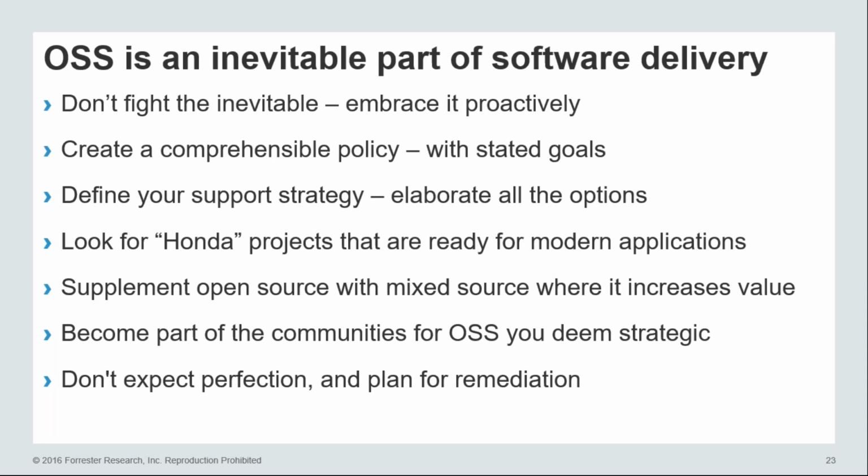For the products that you find strategic, consider becoming part of the community, maybe even contributing back with documentation, with bug fixes, with new features that are useful for your own organization.